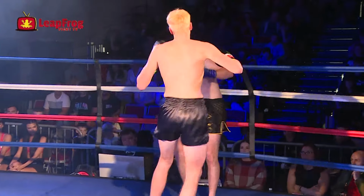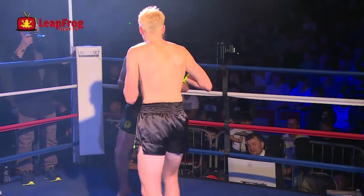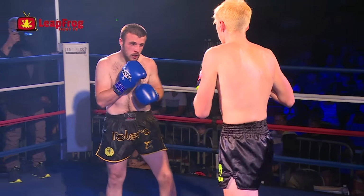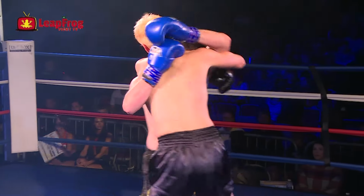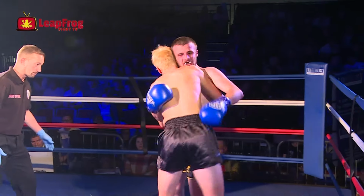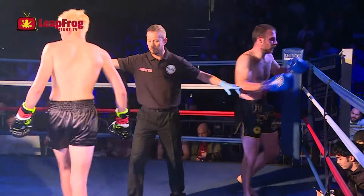Just holding the centre of the ring. Needs to be patient. Feint the hands and throw that knee up the centre. It will be effective when he's backed up on the ropes like that. Knees going into the fire here. Seeing he's got a taller opponent, that's got to be the game plan from Dobbs.